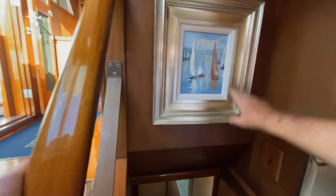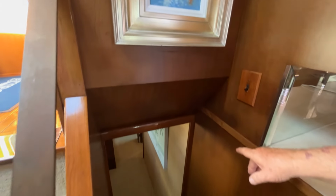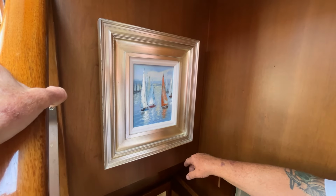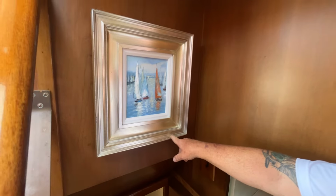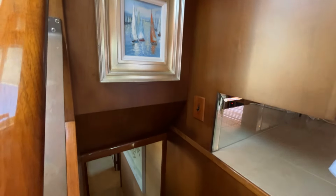Funny about this boat, this painting. There was no painting here. And there's a painting in the master by the bedroom that's very similar to this. Same style framing. My wife and I were in a junk store and found this painting. Paid like $10 for it. But it fits. It matches the other painting. I wonder if it was the same artist. It could be the one that came off the boat originally. We don't know.